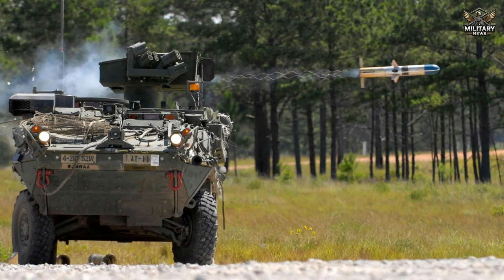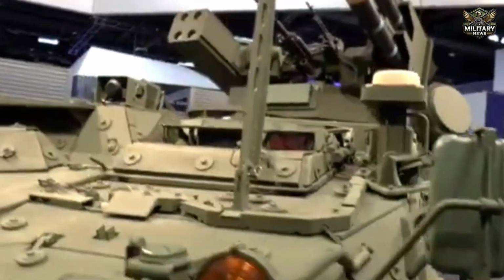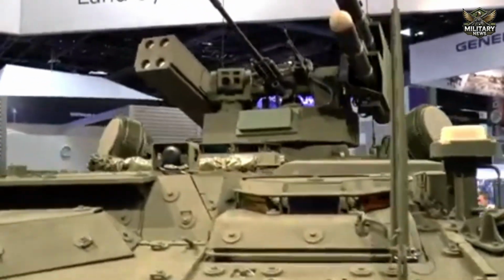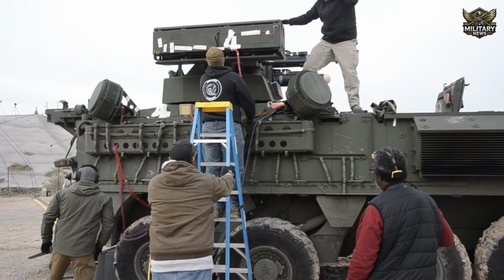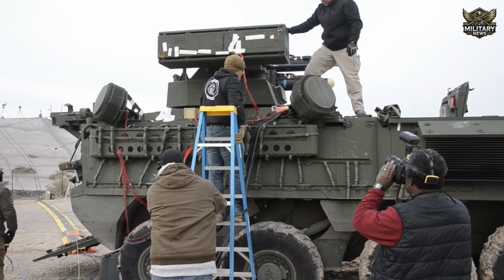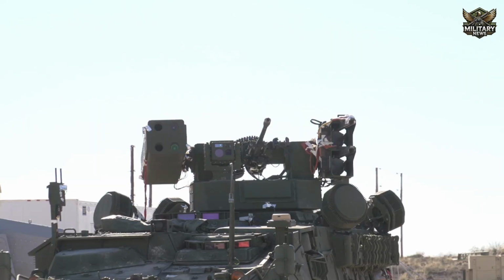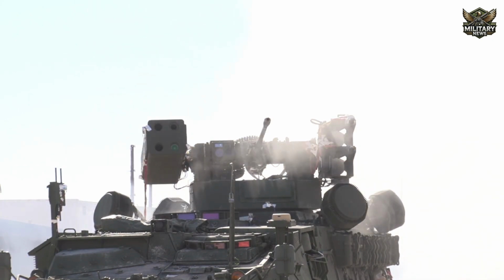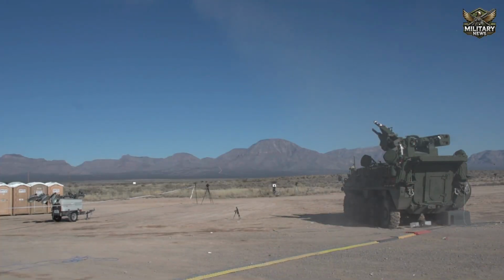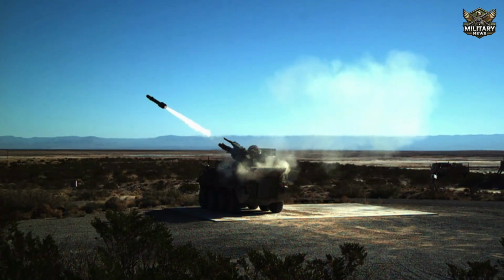M-SHORAD Increment 1 is built on the chassis of the M1126 Stryker combat vehicle and is equipped with a variety of weapons, including 2 AGM-114L Longbow Hellfire missiles, 4 FIM-92 Stinger missiles, a 30mm automatic cannon, and a 7.62mm caliber M240 machine gun. A multi-mission radar is also embedded to detect ground and air threats.